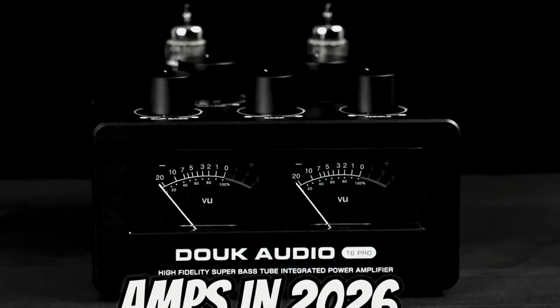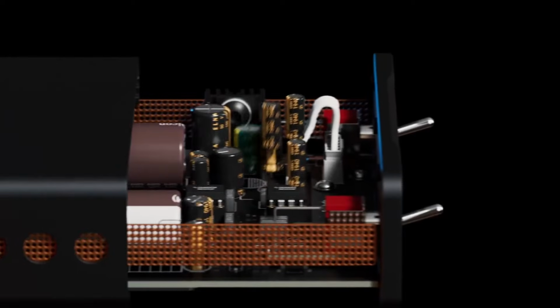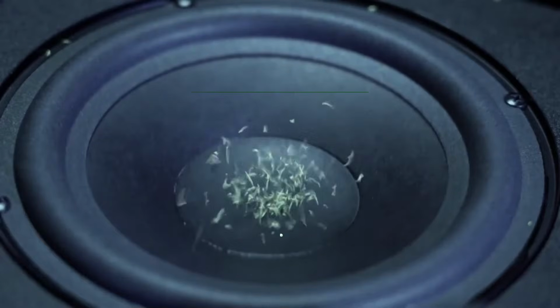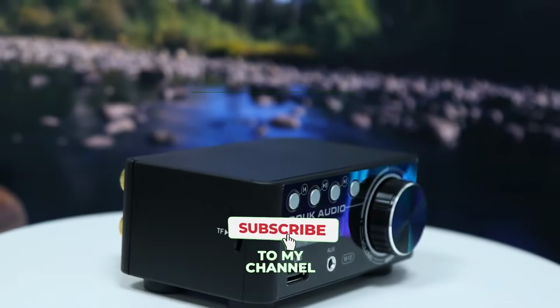People are upgrading their amps in 2026, but most still don't know which ones actually make a real difference. Today I'm showing you the 7 stereo amplifiers that deliver insane clarity, real power, and zero fake hype. And trust me, the final pick changes everything.